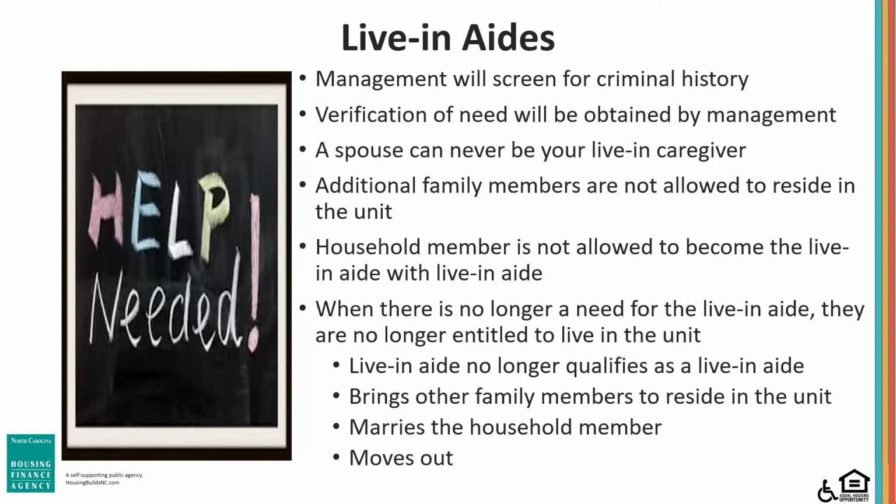Also, should I move into an apartment with my mom, we're co-heads of household, everything's good, and then all of a sudden my mom needs a live-in aide, I can no longer become the live-in aide. Once I move in as a household member, I continue as a household member. I could not become the live-in aide later.